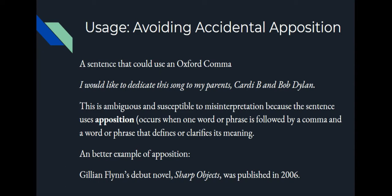This is because the sentence is accidentally using something called apposition. Apposition occurs when one word or phrase is followed by a comma and a word or phrase that defines or clarifies its meaning. Here's an example that uses apposition correctly. "Gillian Flynn's debut novel, Sharp Objects, was published in 2006." In this sentence, the phrase debut novel is defined by the phrase Sharp Objects. This use of apposition is helpful since it gives us more information, which is the title of the novel, on the subject of the sentence, which is Flynn's debut novel.